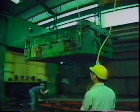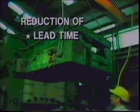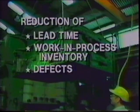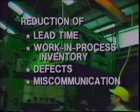The benefits of quick setup and small lot production are many, but the major ones are reduction of production lead time, so the company can respond to customer needs very quickly without much inventory. Reduction of work-in-process inventory, so that problems are more visible. Reduction of defects by early detection, which corresponds to lower inventory levels. And reduction of miscommunication, promoting better communication across the plant.